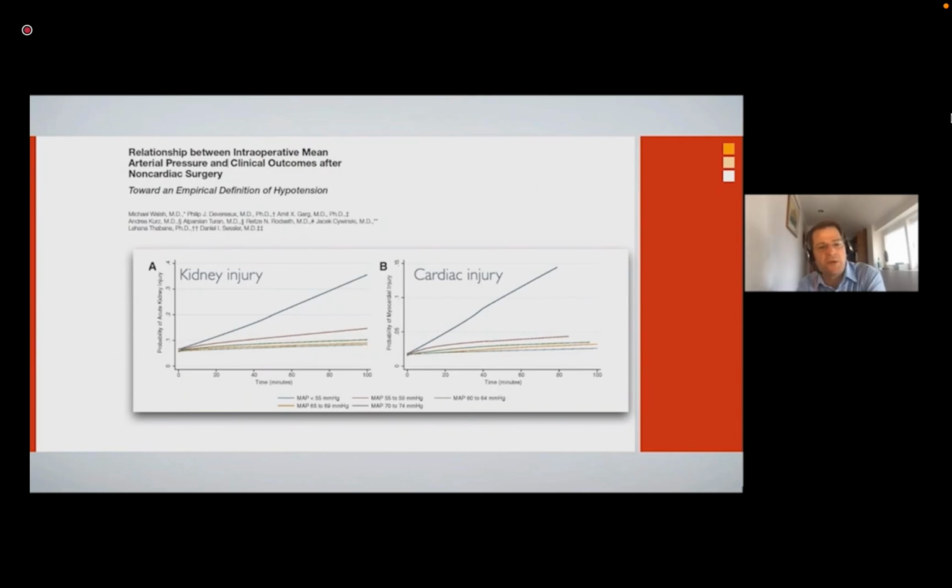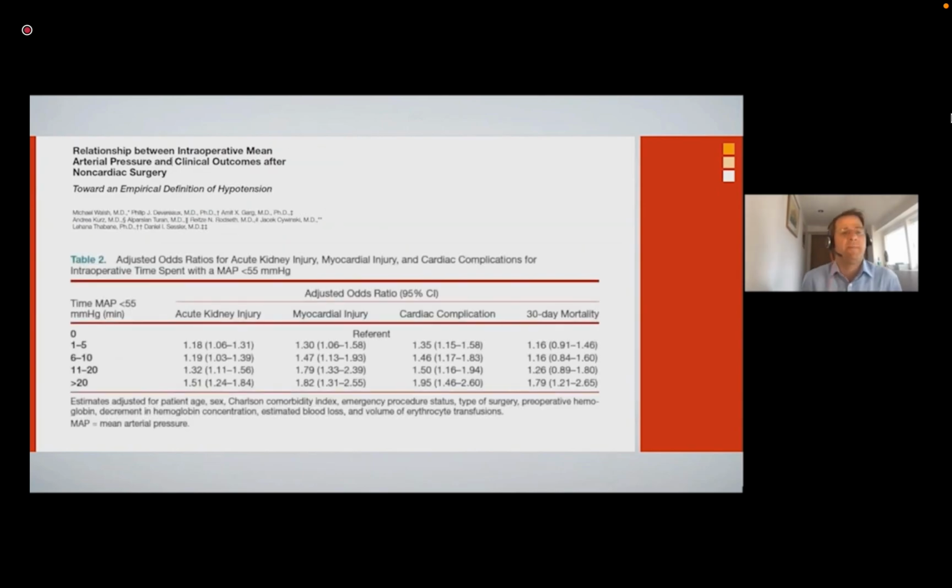Now, there is some association with poor outcomes at slightly higher intraoperative mean arterial pressures between 55 and 59 millimeters of mercury for both kidney and cardiac injury, but nowhere near as strong. However, for most elective patients, they are probably not hypertensive for that level or for that duration of time, or at least no data exists to show that incidence. However, it doesn't really matter. There appears to be no safe duration for which the mean arterial pressure can be less than 55 millimeters of mercury. Even short periods of time at that level increase your risk of renal and cardiac injury.